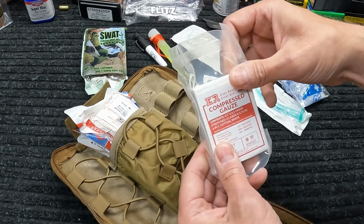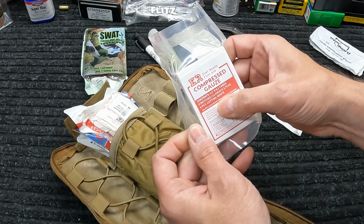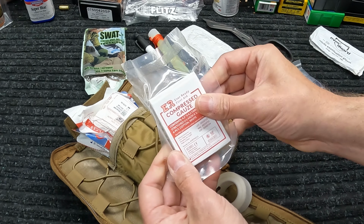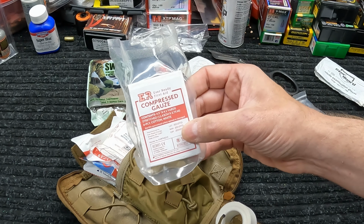Under that, you've got some compressed gauze. It looks like it's about 4 yards of just regular old 6-ply cotton gauze. So very nice to have that there. That's something that is a lot more than it looks like because it's so compressed, but that is a pretty decent amount, even though it doesn't look like it. So you've got 4 yards of gauze there.